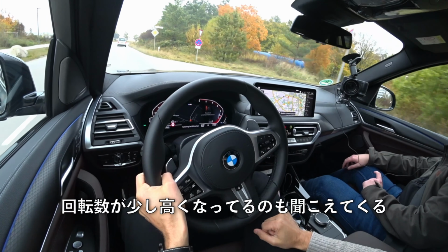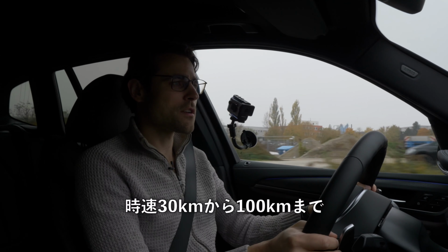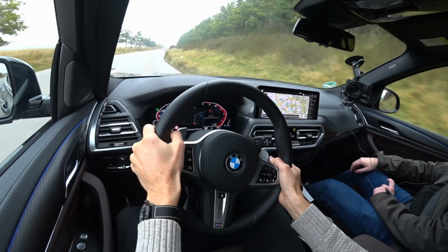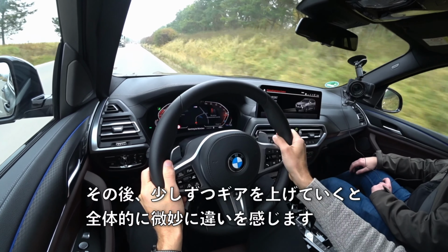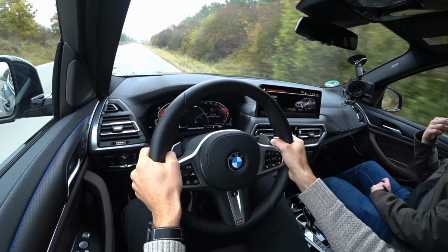this sporty mode. And we can also show you an acceleration here with the 6-cylinder diesel we have in our test today. This is here from 30 kilometers an hour to 100. That's it. So really powerful, very nice, and at the same time you can go back to the comfort mode. Then the gears are shifted up a little bit, just more subtle feeling overall.